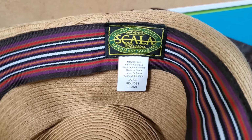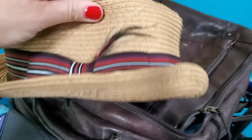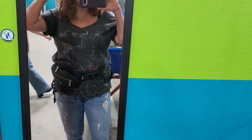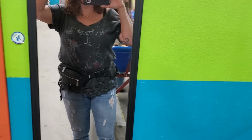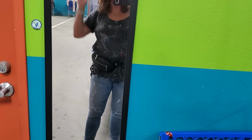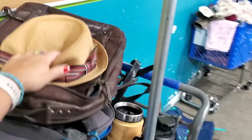I just found this gorgeous skull hat. Here's the tag on that. This is a good old hat making brand. Look at the little feather and the branding. Let's see. This says large. I think I have a small head. I don't know if this is a men's large or a women's large. Ooh, that is cute. My mom loves hats. So maybe she'll get this one. It is pretty cute. But I think hats tend to be big on me because I just have a little head.